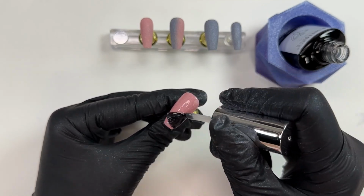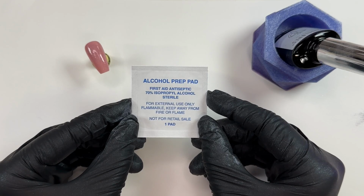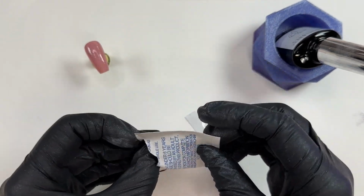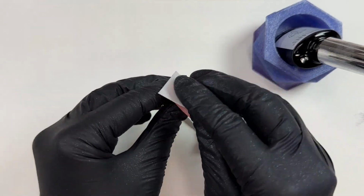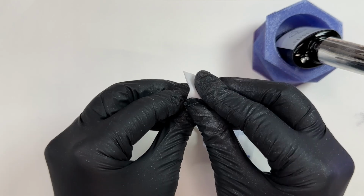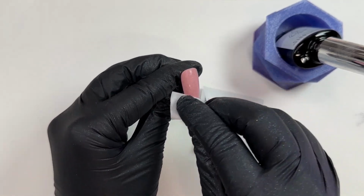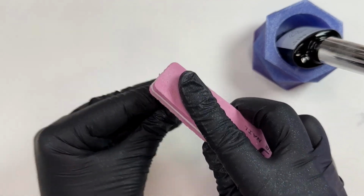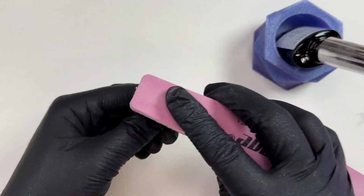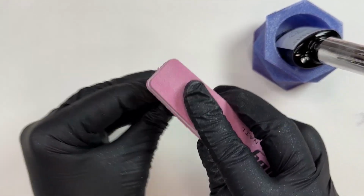So what we're going to do is I'm going to apply a thin layer of gel base on the entire nail. I cured it for 30 seconds. Then I'm going to go with a lint-free alcohol wipe. This is just a pre-moistened one, and I'm going to remove that tacky layer of the gel base that is on the nail after we cured. Because this is not a chunky glitter, it's a very thin application, I'm just going to buff and file directly on top of this layer of gel base. It's going to protect those very fine shimmers in this powder.